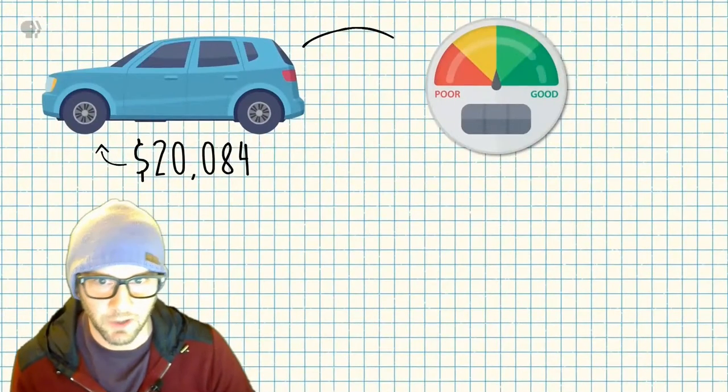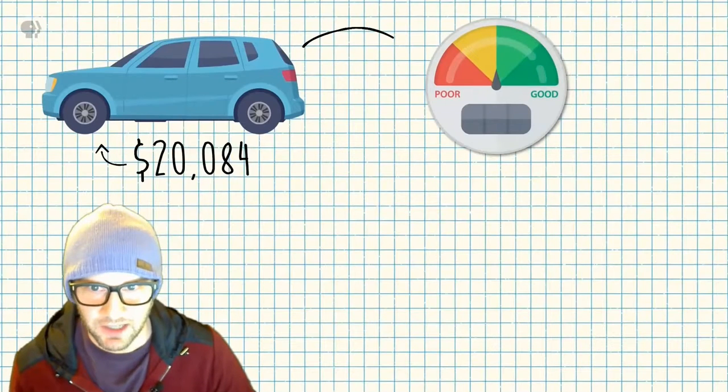When buying a car, buy used with an average purchase price of $20,084. Wait. The average person buys a used car for $20,000? Let's assume you are, for lack of a better word, average. Most people, when buying a car, buy used with an average purchase price of $20,084.